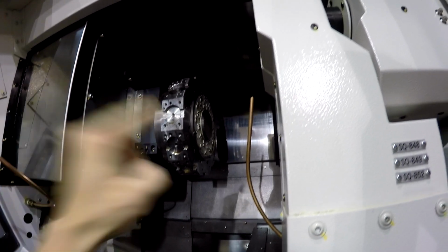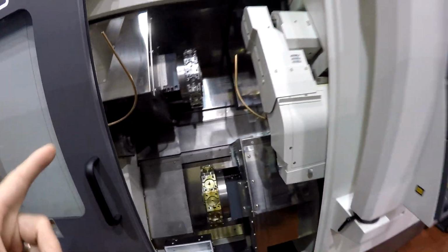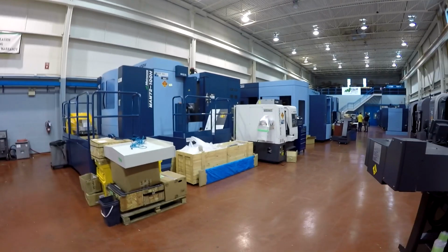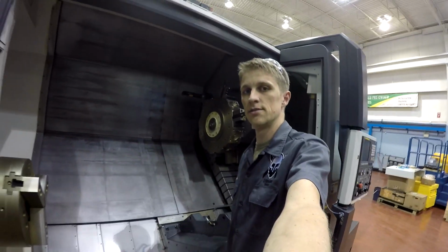Very cool. And it is a 24 station turret. I think it's a little bit smaller than mine. Super cool. But this machine is like $100,000 more than my machine just to have another turret. Not interested. And then all the Matsuuras. Well, there's this one too. What's this one? SCL, just a gigantic. Like, seriously gigantic.